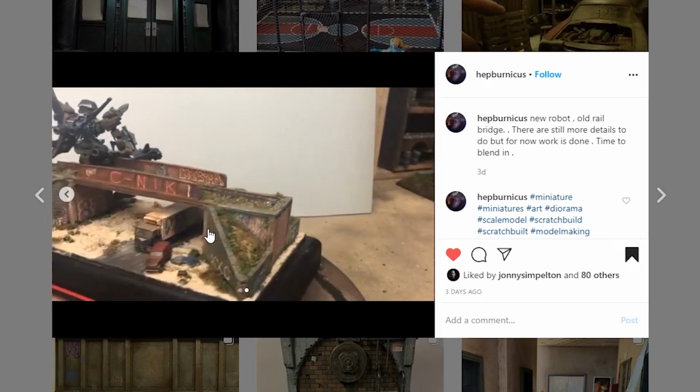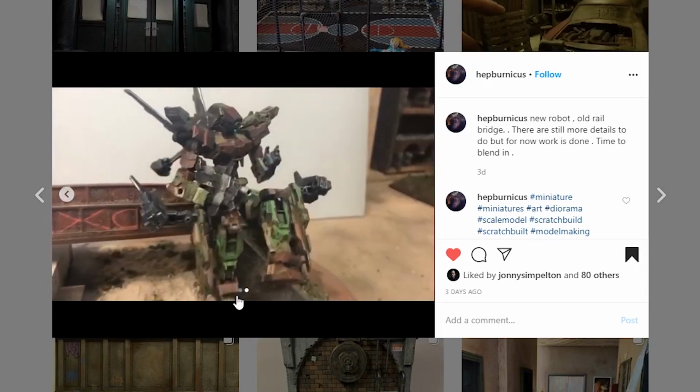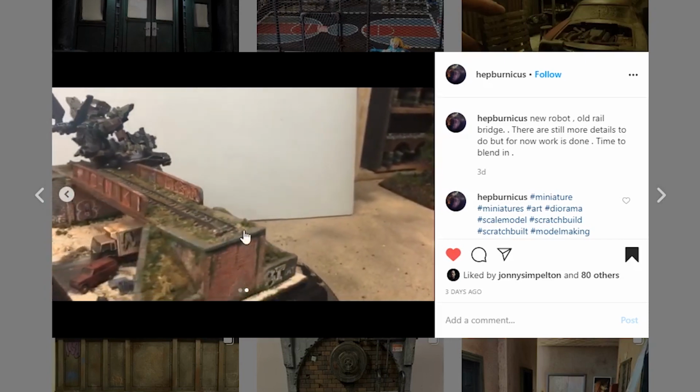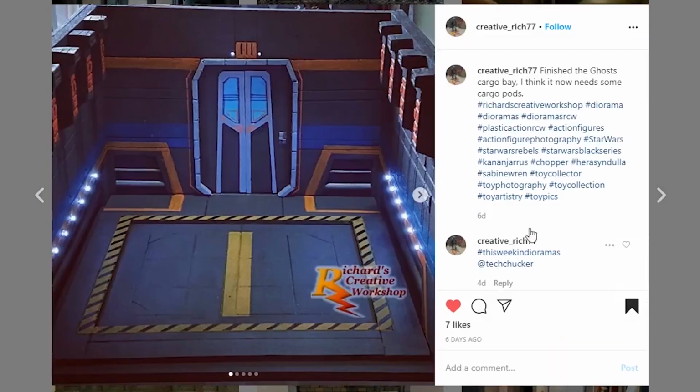Look at all that. There is so much going on here, so much talent. Everything looks so real and organic that, really digging on this piece. This one's coming from Creative Rich 77. What are we calling this? The Ghosts Cargo Bay. I'm not familiar.